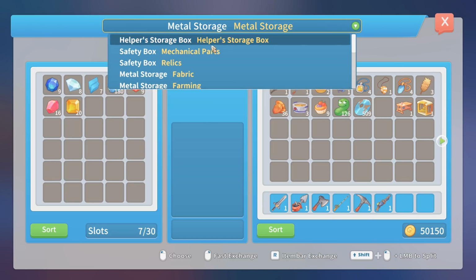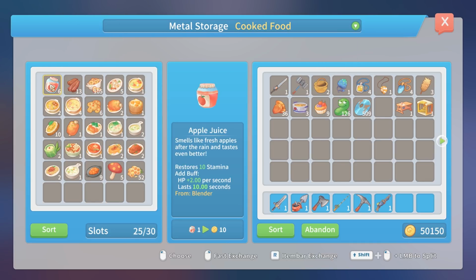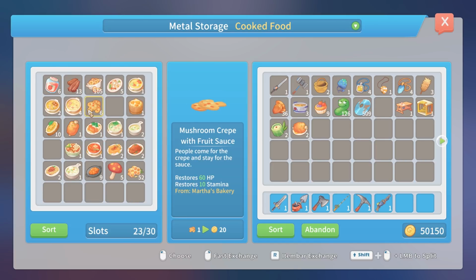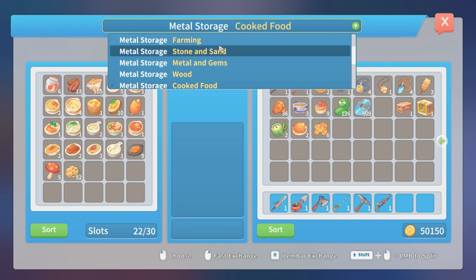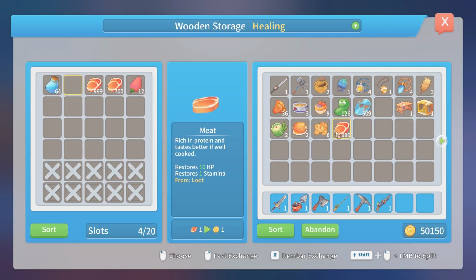That needs to be renamed gems as well. I'll have a look in cooked food as well, just in case there's something in there that will help. Stamina, red mushrooms. Bamboo papaya with egg is decent. Roasted honey with pork gives me a good HP. Oh, crepes as well. Okay, have a look in there. There's one called healing that I've got loads of stuff in. Like 999 pieces of meat. Antidote. Snake berries.